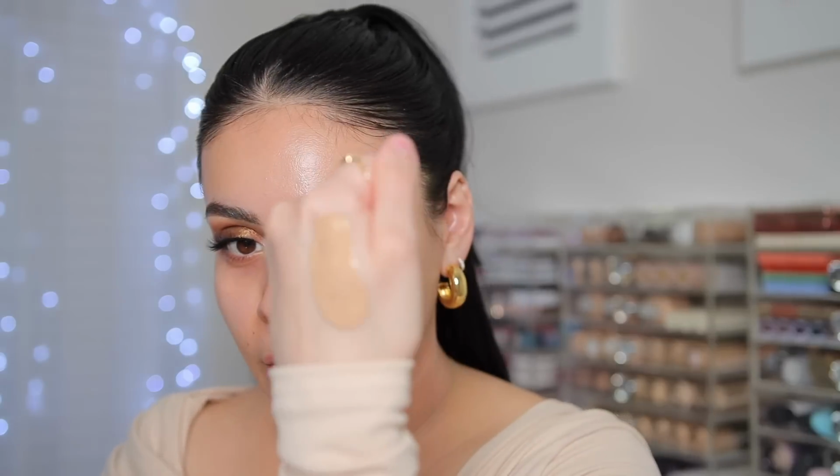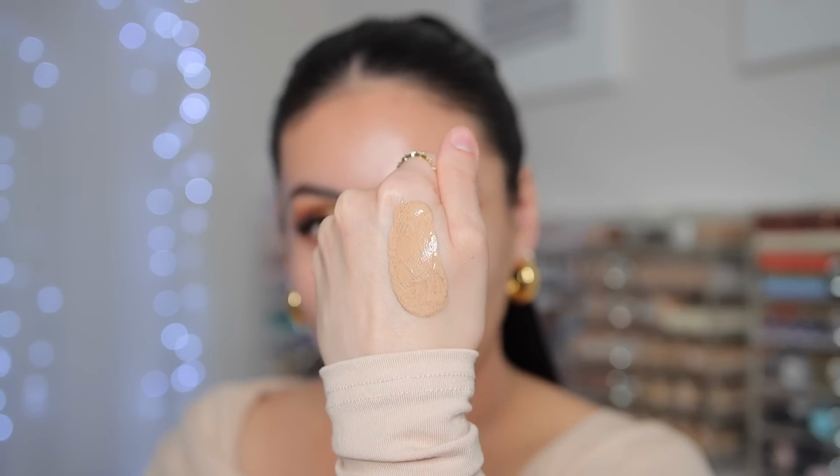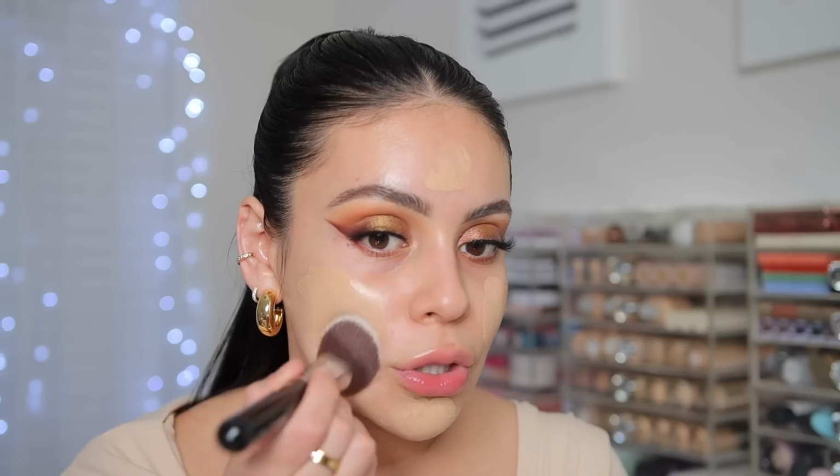Oh wow, look at the texture of it. It's different. And I'm gonna use my new brush that I got. I haven't used this brush in so long. It's bringing back memories. My Sigma F40 blending brush. Oh my gosh, I have not used this brush in years. This was one of the first brushes I ever splurged on. I remember like literally 10 years ago. I don't know what happened to it, but Sigma brushes are the OG.